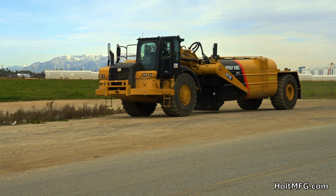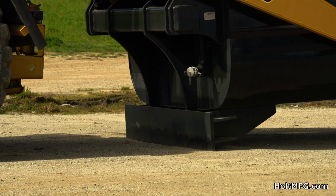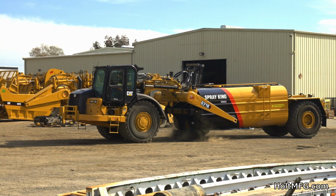We get the drop tank ones because, like I said, they work with our scrapers, and you can actually lower that tank and use it like a blade and knock windrows down, or see something in the haul road, you can level it out. We got the 621K mainly for the emissions. It's got a Tier 4 C13 engine. In the state of California especially, you've got to be compliant with their emission laws, and we always want to stay above and beyond what the requirement is, so we're proud to lead that march, as you want to say.